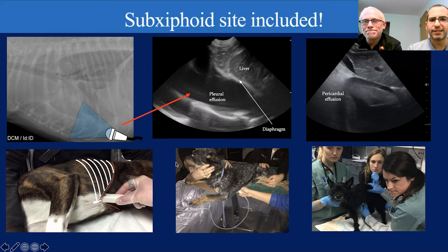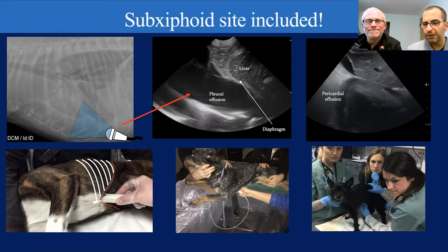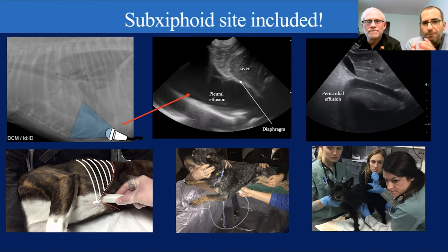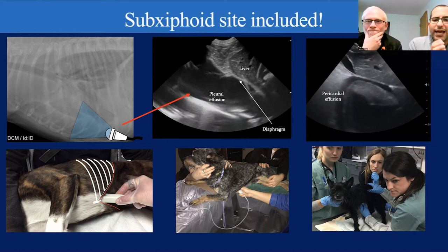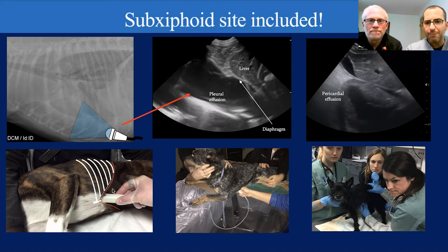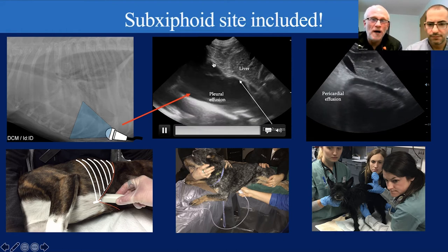And something else that is awesome is including the subxiphoid. A lot of people are familiar with the subxiphoid site for the abdomen, but actually if you rock that probe into the thorax, you get so much more information, Dr. Boysen. You can see pleural effusion and you can see pericardial effusion. Really nice. Absolutely. So another great spot to differentiate those.